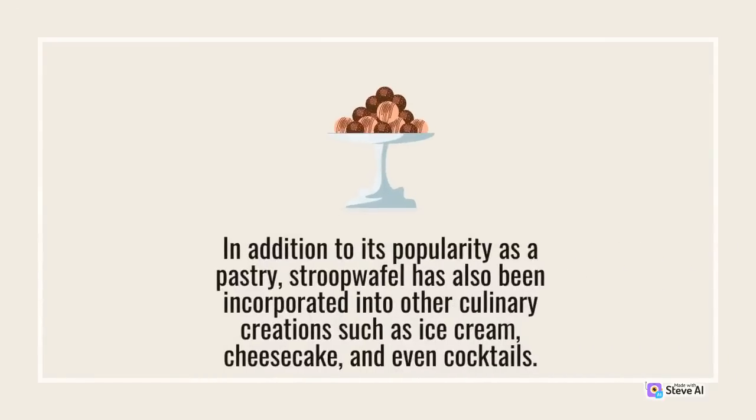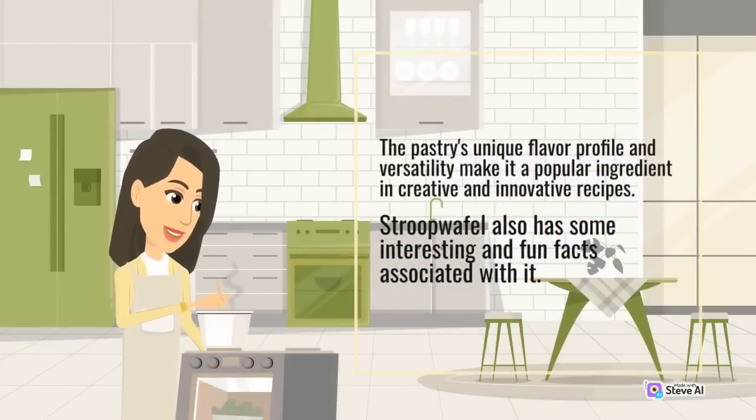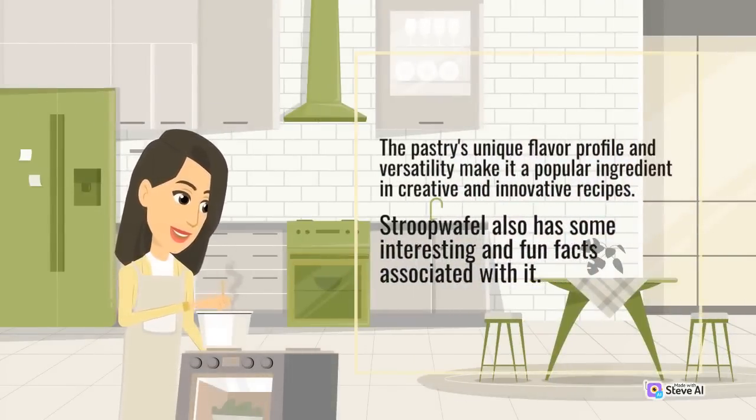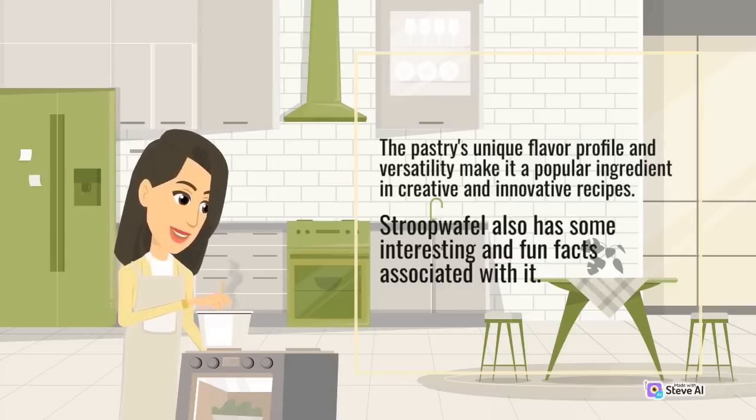In addition to its popularity as a pastry, stroopwafel has also been incorporated into other culinary creations such as ice cream, cheesecake, and even cocktails. The pastry's unique flavor profile and versatility make it a popular ingredient in creative and innovative recipes. Stroopwafel also has some interesting and fun facts associated with it.